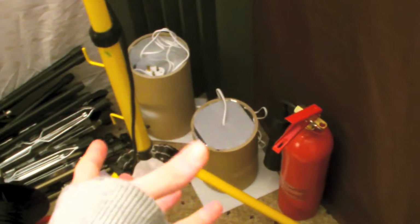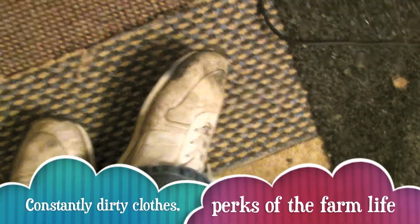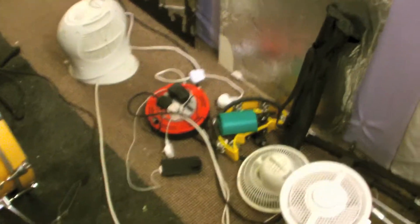I'll take them out whenever I'm actually filming because I can't be bothered going over there at the minute. Fire extinguisher just in case. So yeah, those two lights are going to go either side of the kick drum and then light up my feet. Although I'm going to need better shoes because I did a couple of test runs and my shoes are very dirty. So then I've got all that heater, which is a godsend because it is ice cold outside, even though in here is pretty warm.